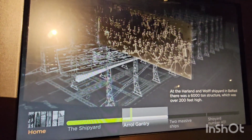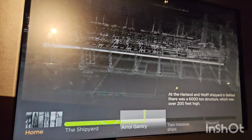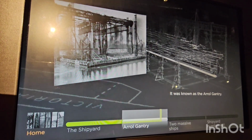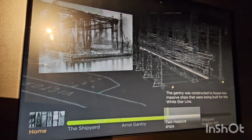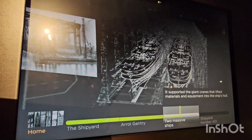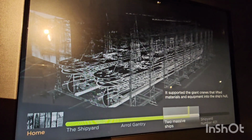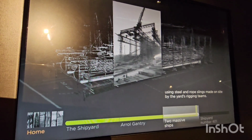At the Harland and Wolff shipyard in Belfast, there was a 6,000-ton structure which was over 200 feet high. It was known as the Arrow Gantry. The gantry was constructed to house two massive ships that were being built for the White Star Line. It supported the giant cranes that lifted materials and equipment into the ship's hull using steel and rope slings made on-site by the yard's rigging teams.